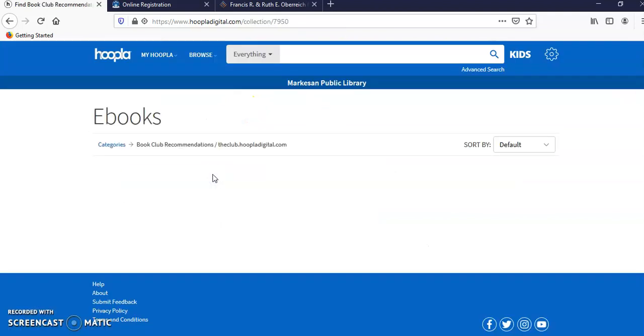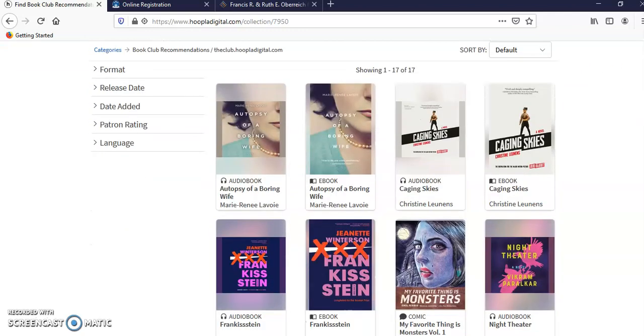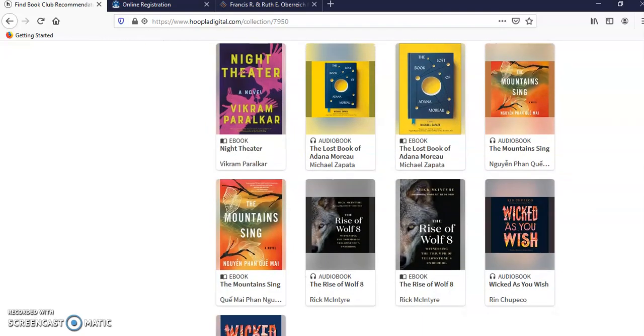One of the really nice things about Hoopla is that no matter what, there's no holds. So the titles you see are titles you can check out, and a book club could check out multiple titles of the same copy. So everyone will have a copy. These are some recommendations they have for book clubs.